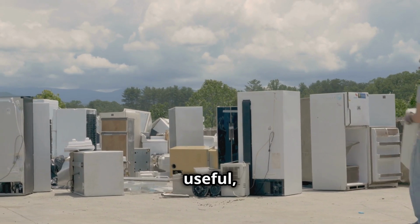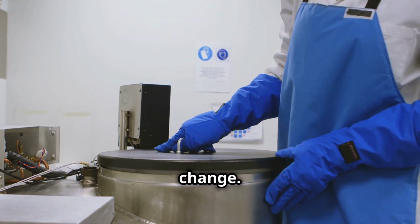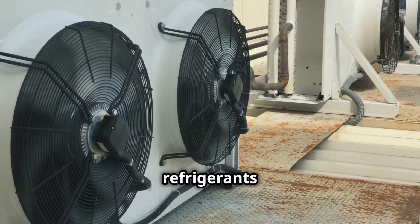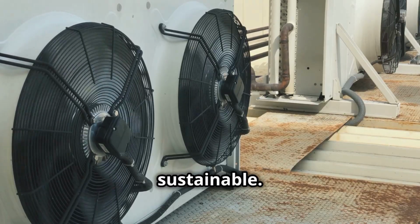While incredibly useful, traditional refrigerants have contributed to ozone depletion and climate change. The good news? Scientists and engineers have been hard at work developing eco-friendly alternatives. These new refrigerants have a much lower impact on the environment, making modern refrigeration systems more sustainable.